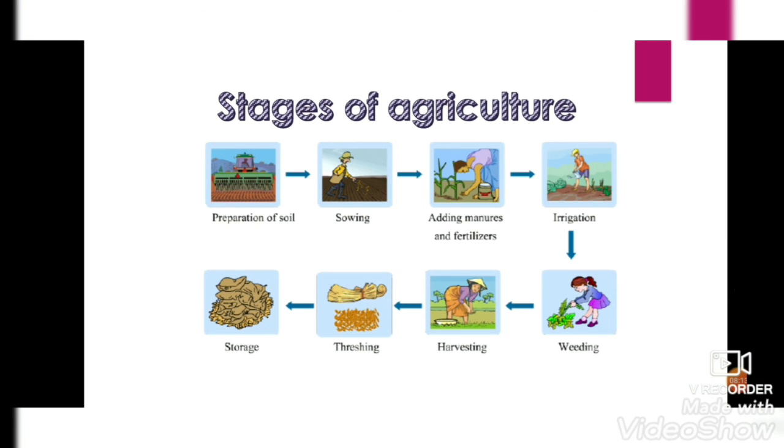Crops grown from November to April are called Rabi crops. These crops do not depend on the monsoon rains. Examples of such crops are wheat and legumes.